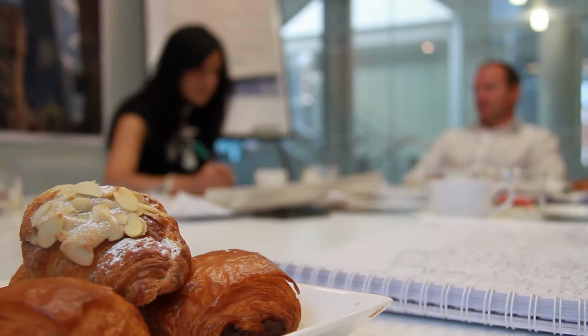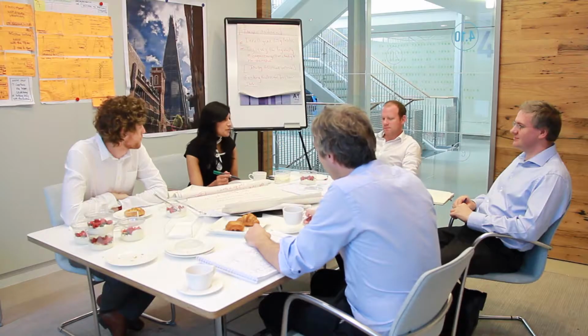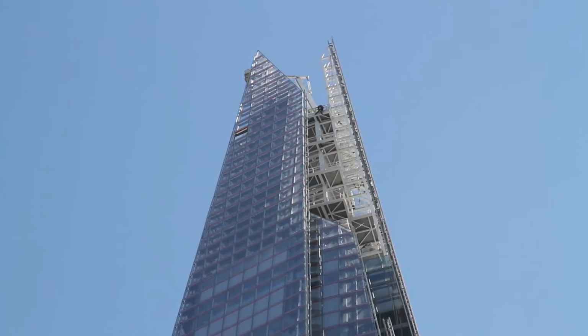This is the story, not of the construction of the Shard, but of the dedicated team of engineers, both men and women, who behind the scenes provided the Shard with a safe, comfortable environment, bringing this building to life.